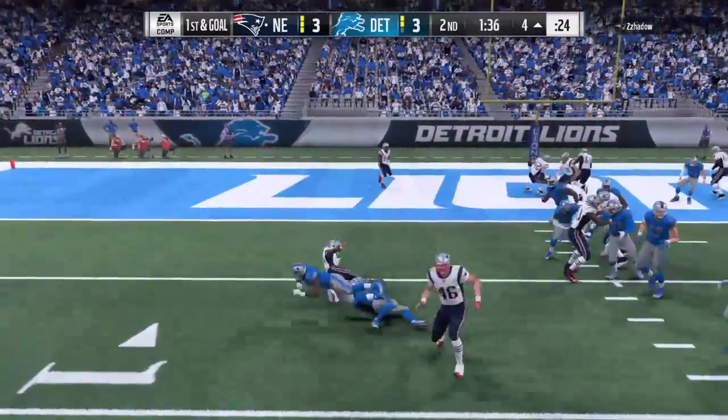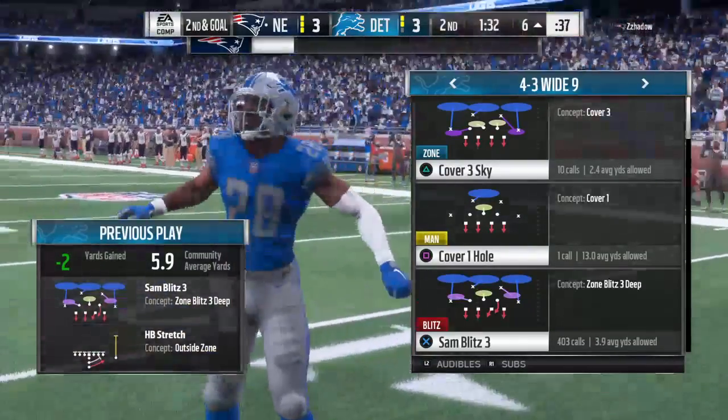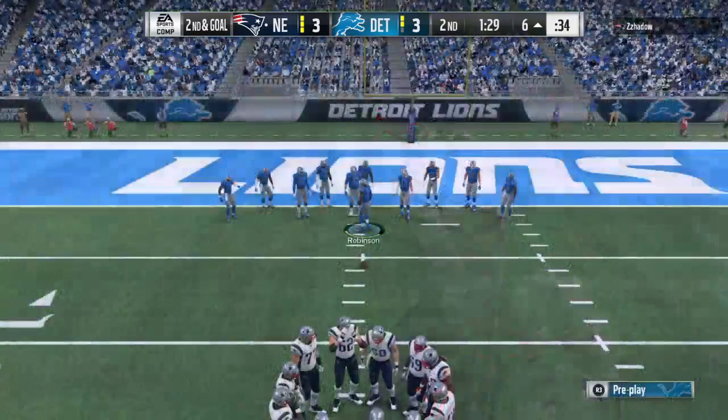Now a handoff as they run left side. And he'll get blown up behind the line of scrimmage. Back at the 6. It's a loss of 2 there, bringing up second down.